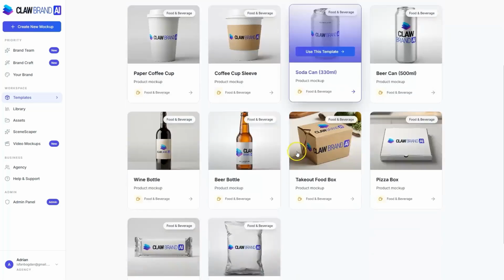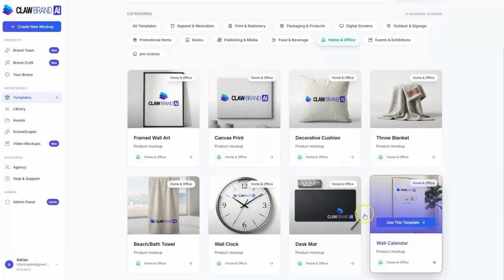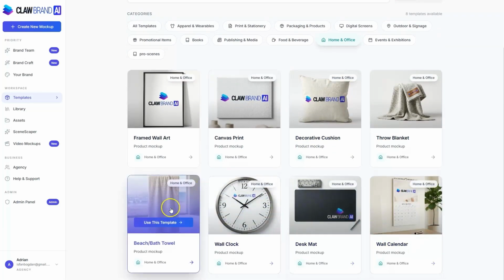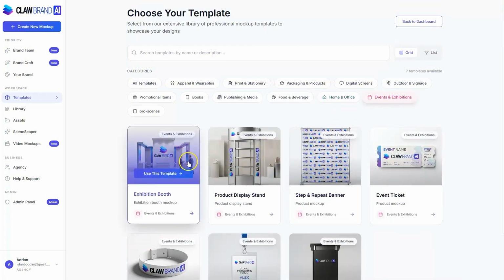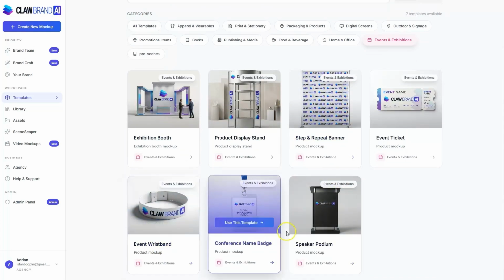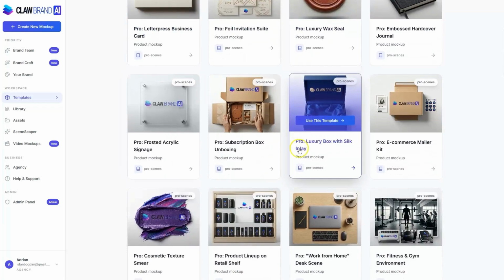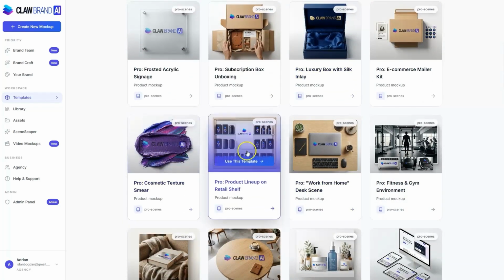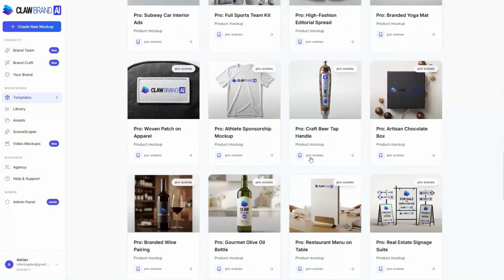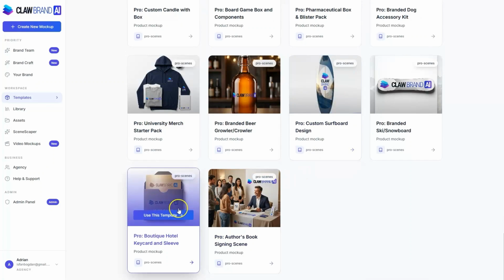We've got food and beverages, and home and office. So you can even put it on pillows, calendars, desk mats, bath towels, whatever. Events and exhibitions, booths, display stands, event tickets, wristbands, conference name tags, speaker podium, whatever, we have it there. There are also the Pro scenes where we can get more granular and add in all kinds of scenes over here, which is really, really premium looking style. Like this Pro Boutique Hotel key card inside of a sleeve.